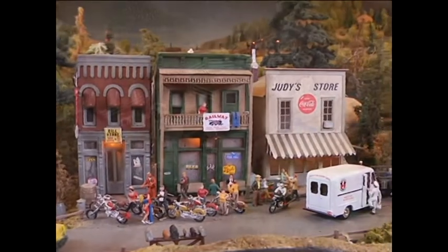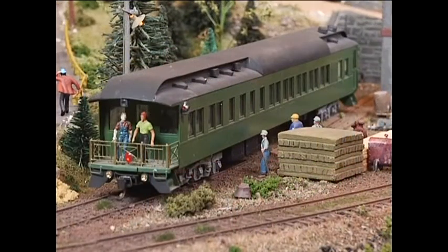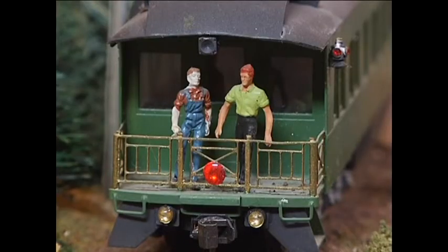In the foreground is the spur to the J. Barbie Ranch with its grain elevator and stock pens. There is also a spur here for Bill to park his private rail car, the Montana, while visiting the ranch. Notice the figures taking in the scenery at the back of the rail car.